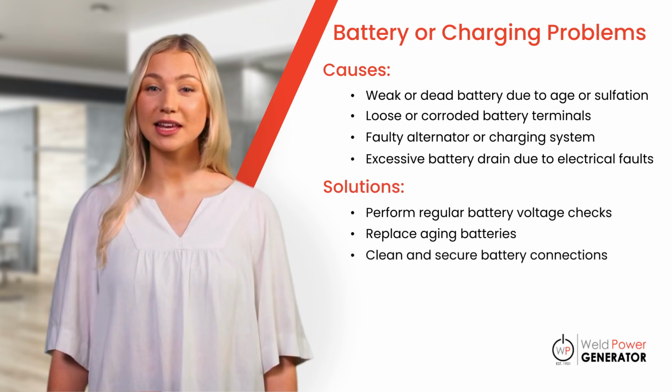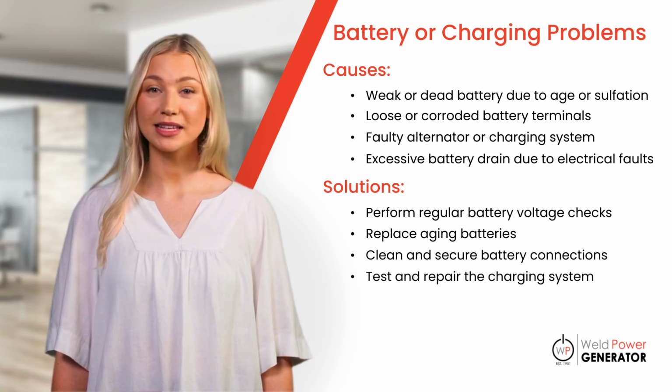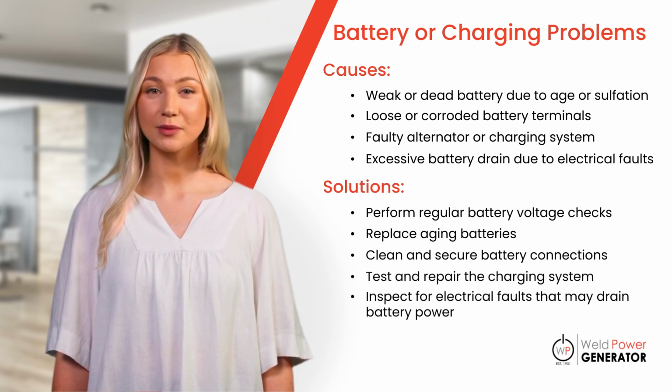Clean and secure battery connections to prevent corrosion. Test and repair the charging system and inspect for any electrical faults that might be draining the battery.